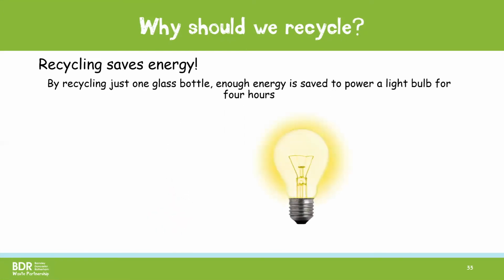When we make a new bottle, we have to mine for the resources used to make the glass, mix and heat them to form the glass, and make a new bottle. When we recycle a bottle, it is just broken up, melted down, and made into a new bottle. This takes a lot less energy.